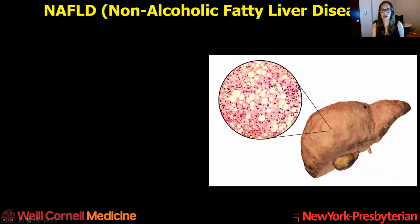So here is, this is actually kind of a cirrhotic looking liver, but that's not unrealistic because non-alcoholic fatty liver disease is associated with cirrhosis.